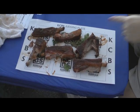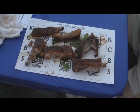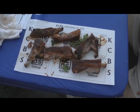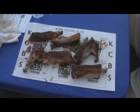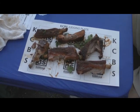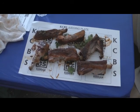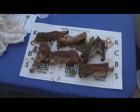I enjoyed number one and number six the most. It was all good ribs, very tasteful. Enjoyed it very much, just like the other man said. Ready? All right, we had good product today, not a bad rib in the bunch. I like number two and number four the best. My favorite was number three, had the taste. I had one that fell off the bone, and I had a couple that were tough.